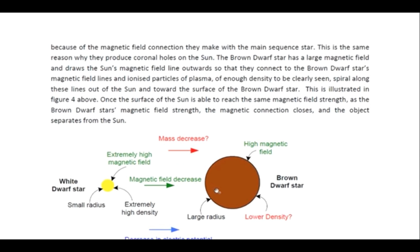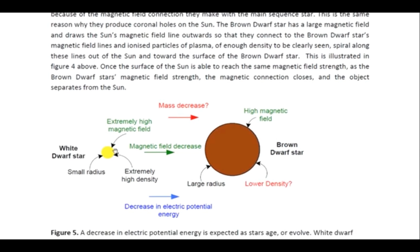So what is actually happening? What is the difference between white dwarf stars and brown dwarf stars? As I mentioned, they are very similar. There are some differences. For example, white dwarf stars are very small. They have a very small radius.